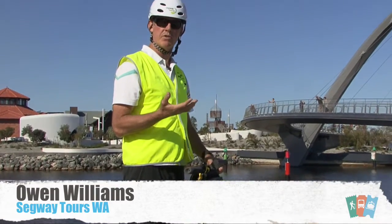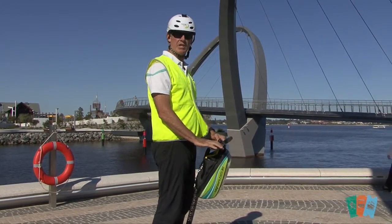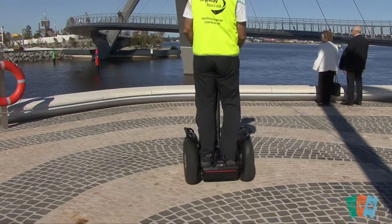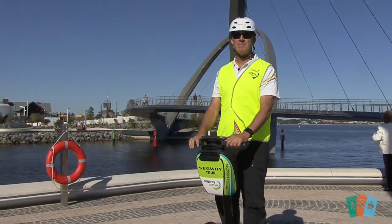If I lean forwards, the machine goes forwards. If I lean backwards, the machine stops. The lean steer on top of the machine actually turns the vehicle, left and right. So it's a combination of both that drives it forwards and turns it at the same time. Anybody can do it, as long as you can walk up a set of steps. You can ride a Segway.